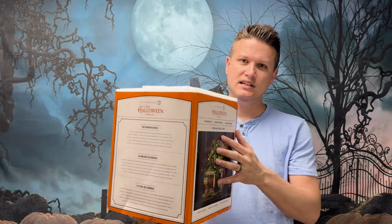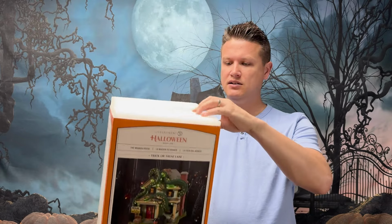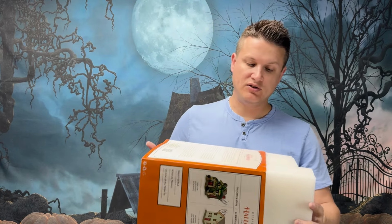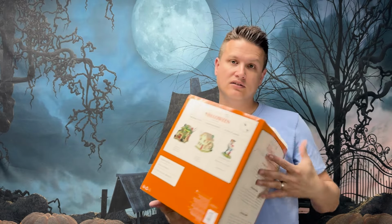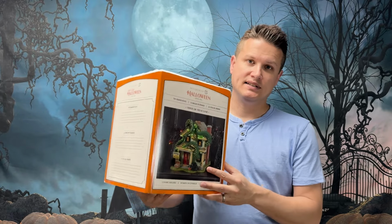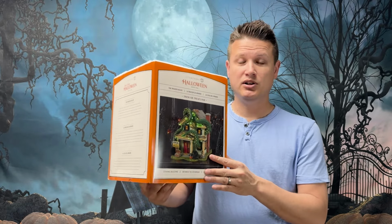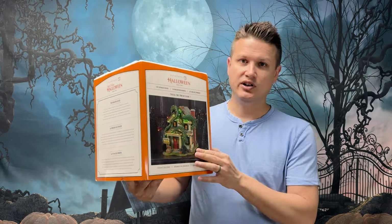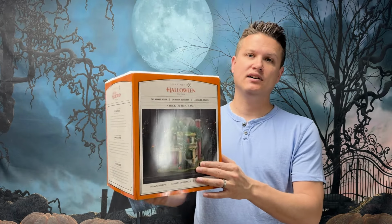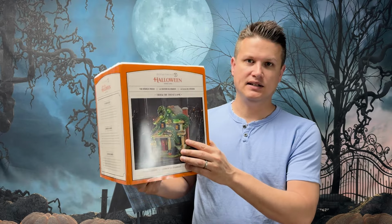It's more or less a sleeve. You have this cardboard part right here. This is a better way to show it here. You've got the cardboard sleeve here, and then you would take it off. I'm not going to slide the whole thing off, but you slide it off, and then the building is protected in the styrofoam there. It's not ideal. I think the way Lemax does stuff is a lot better. But Department 56, the Mad Scientist place, which I reviewed a couple pieces ago this year, actually had a more standard box, so I like that more. But a lot of Department 56 stuff comes out in sleeves like this.